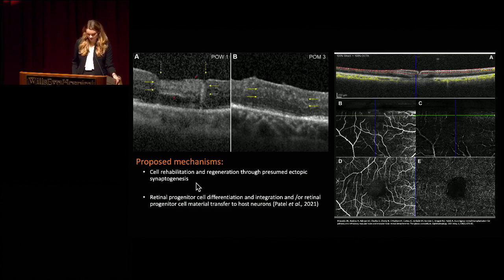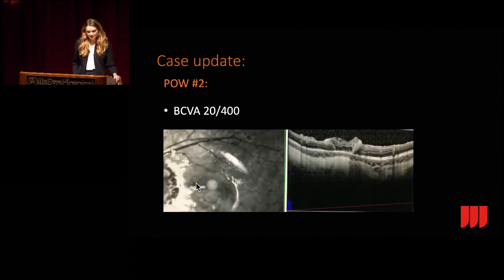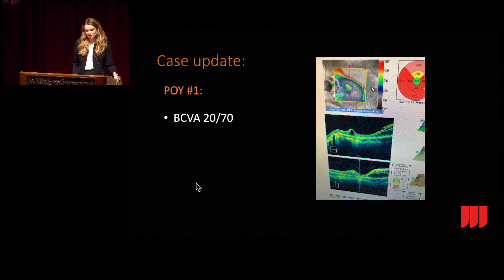So going back to our patient, in post-op week one, the visual acuity was 20/400, and this is the operative OCT of our patient. And then in post-op year one, the best corrected visual acuity was 20/70 from the original 20/400. The patient is currently following with her private retina specialist outside of Wills, and this is the post-operative OCT image that they sent us.